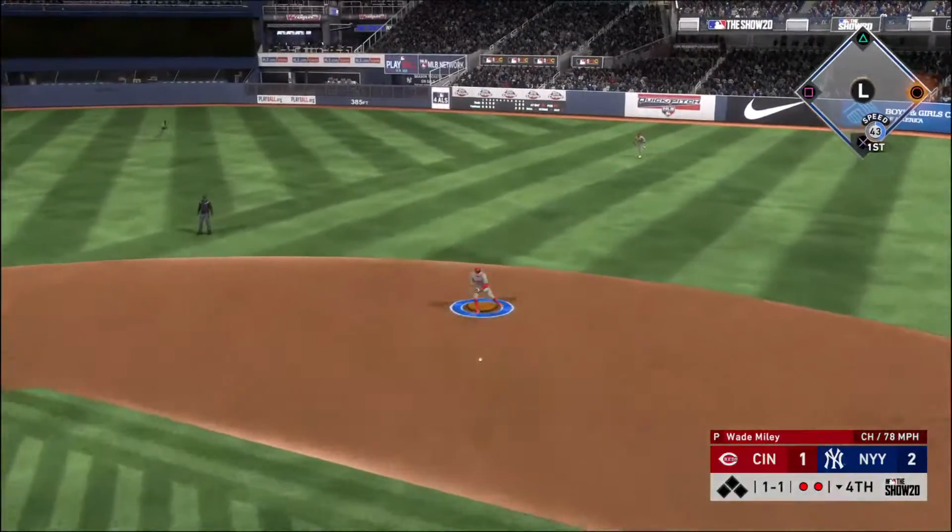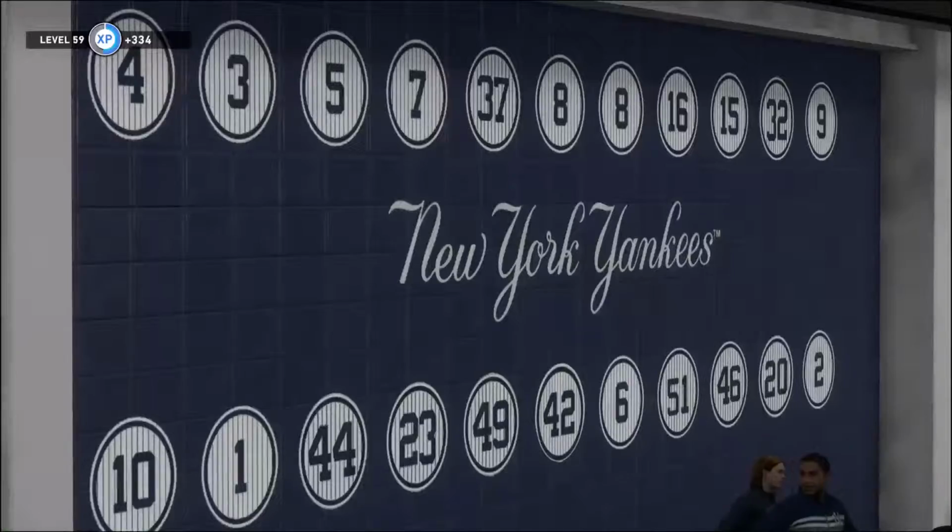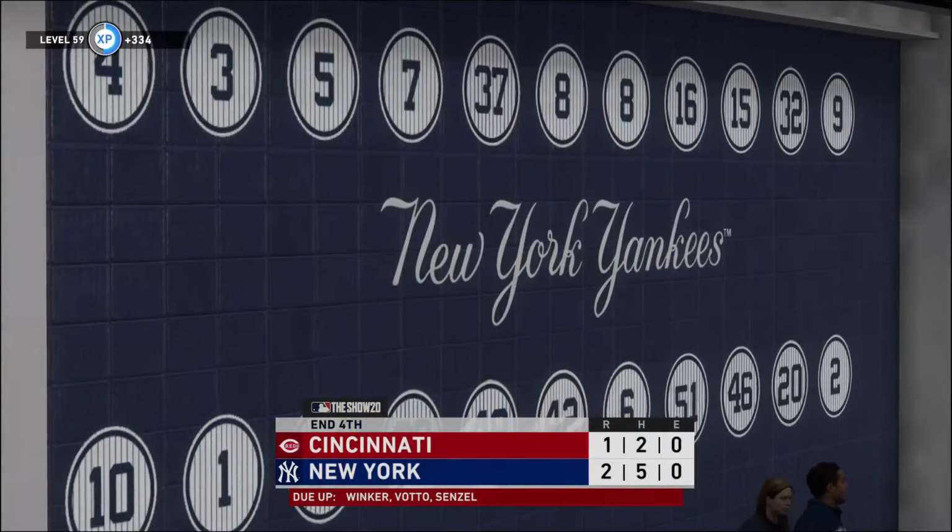Hit out towards second. Senzel fields it cleanly. Throw goes to Votto over at first. It's in time to retire the side.